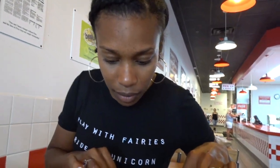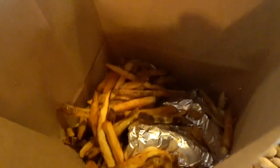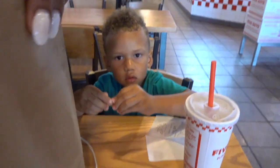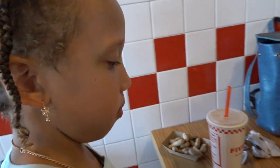Came in the Five Guys. Yes, and look how the fries look in the bag. This is how they put it in America. They just throw it in the bag. And they give you peanuts too. Wait, look. These peanuts are so good.